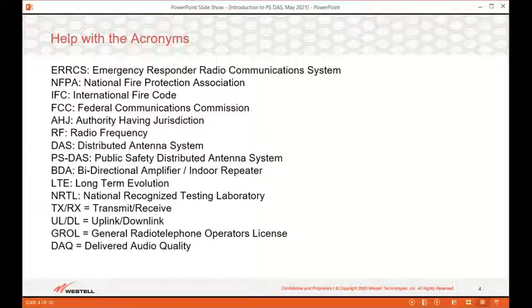And I also mentioned that there's DAS, Distributed Antenna Systems, BDA. LTE is what's being used by FirstNet, stands for Long-Term Evolution. It's a high-speed data network. NRTL is a nationally recognized testing lab. TX, RX, UL, DL stands for uplink downlink. DAQ for delivered audio quality.